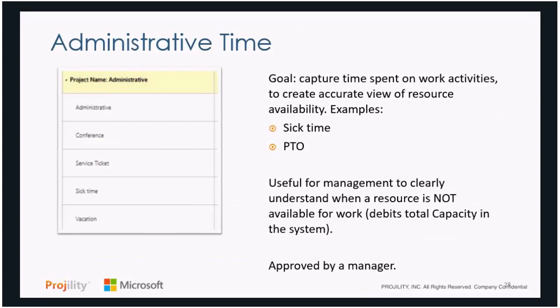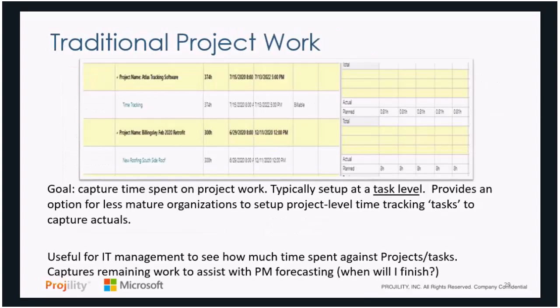The key with administrative time is that it's generally approved by some kind of manager, not a project manager, but the resource's functional manager. The third category is your traditional project work. And the goal here is to not only capture the forecast, but also how much someone's worked and how much work is remaining, which is really the third part and is really important.